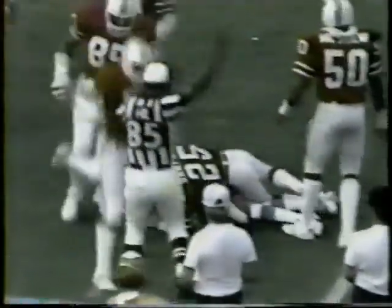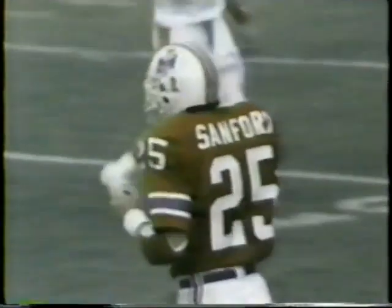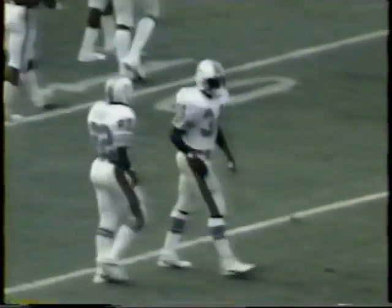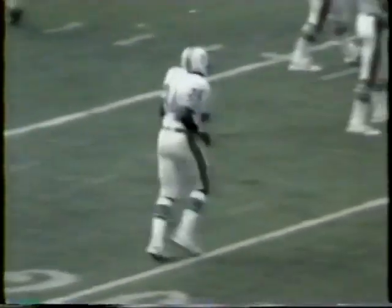Woody Bennett. 8-yard line. Gain of 7. It'll be 3rd down and 3. Ed Newman was leading the way for Miami. Rick Sanford, free safety with the tackle.